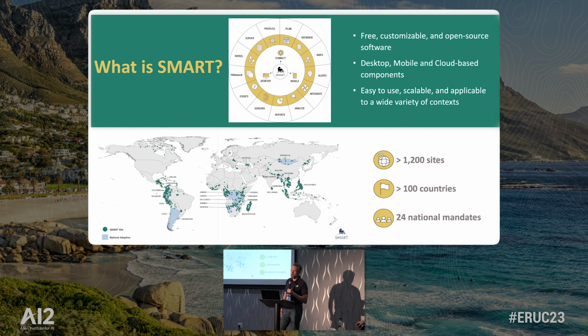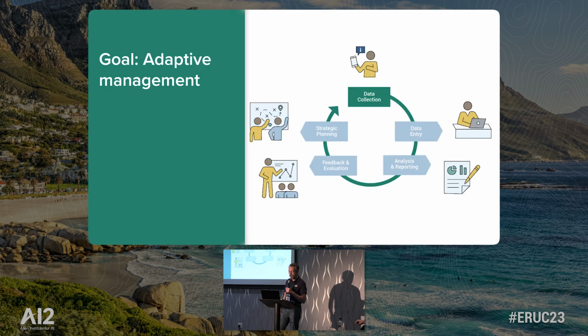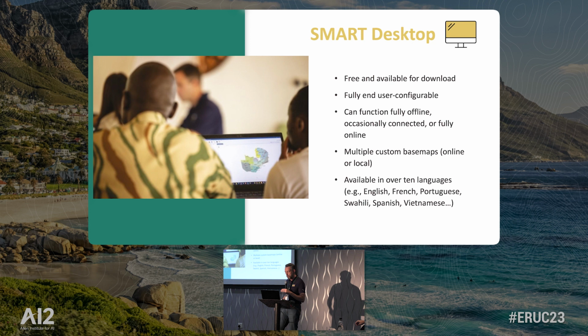Smart has been around for about 12 years now, and we're in about 1,200 sites around the world, about 100 countries, and then there are 24 countries that have adopted Smart as their national standard for data collection in their protected area networks. And the goal of all this is to enable adaptive management, so that data can be collected, analyzed, and then used to inform conservation strategies. So I'm going to run through the three main components of the Smart software platform.